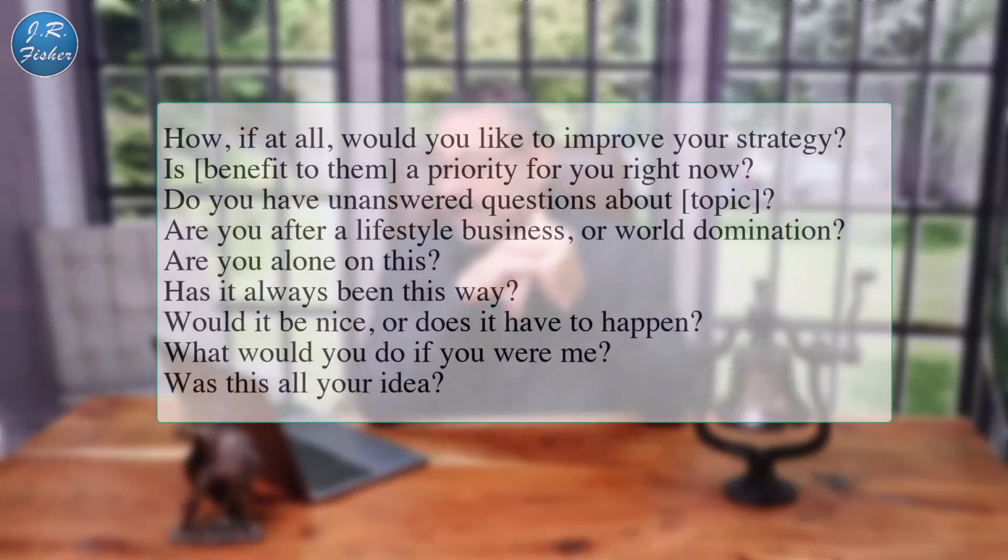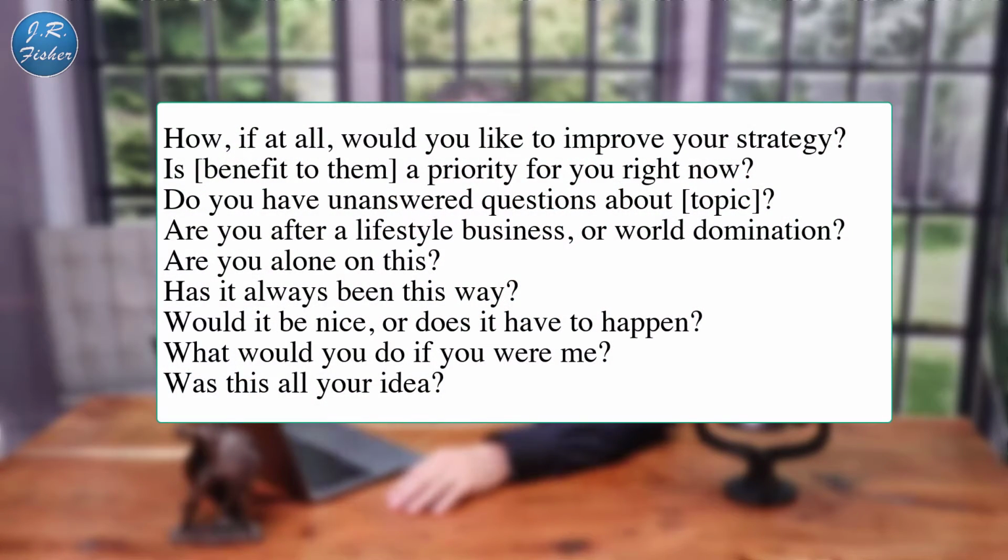Now here's some more ideas you can put in your email, some sentences that you can change around. I'll put them up on the screen here real quick. How, if at all, would you like to improve your strategy? Is benefit to them a priority for you right now? So that could be, is weight loss a priority for you right now? Is stopping biting your fingernails a priority to you right now? Next one here, do you have unanswered questions about, and you can put what it is.